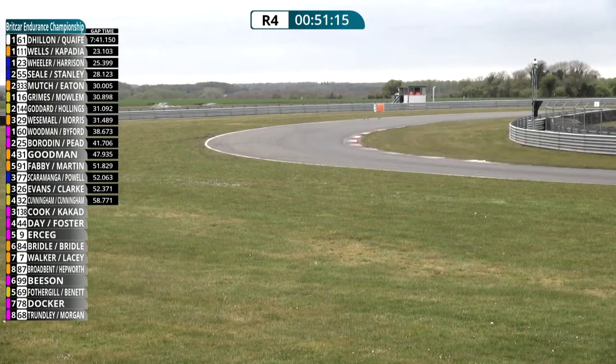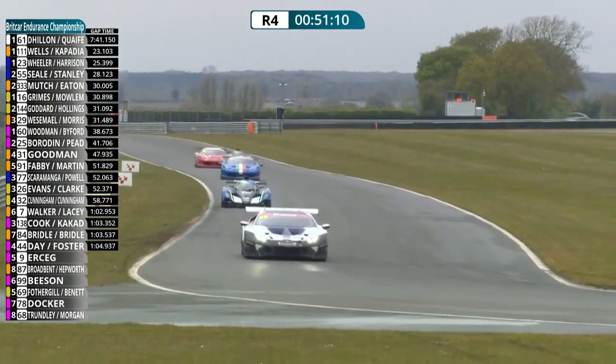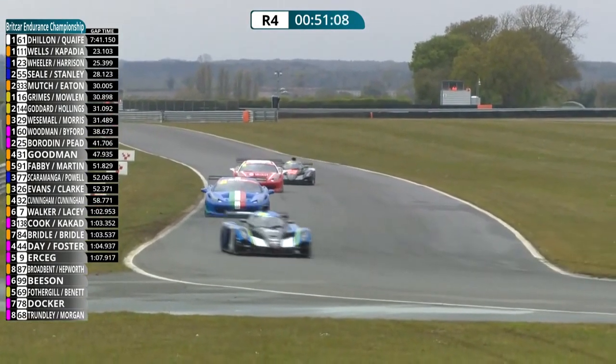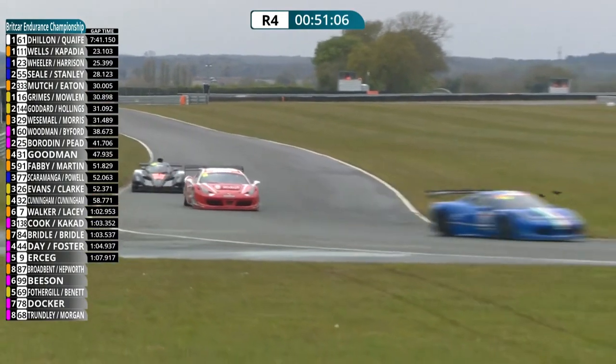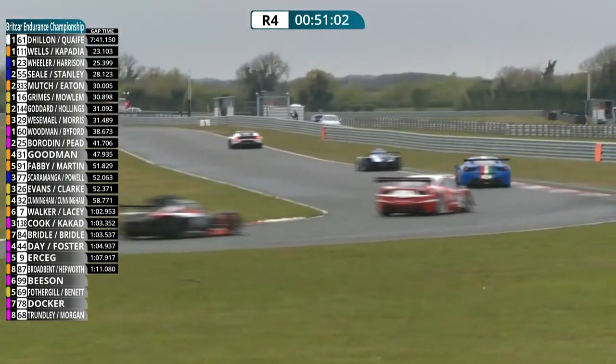A much closer affair, much drier and much more entertaining from the Goodyear Britcar Endurance Championship Endurance category. The trophy category, of course, joins us for 2 50-minute races tomorrow.